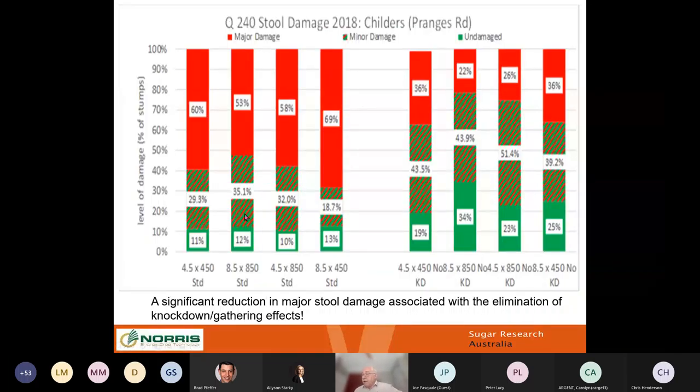Now, the thing that came out of that was, okay, here's our second year, our standard treatment, 60-odd% severe damage, 10, 12, 13% of undamaged stumps. Where we had pre-cut, there was a dramatic reduction in major damage and quite a good increase in the level of undamaged stool.